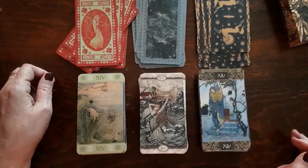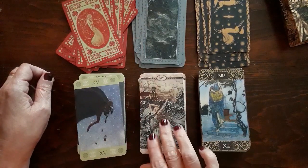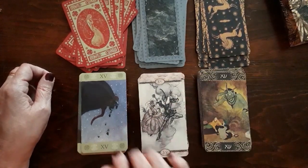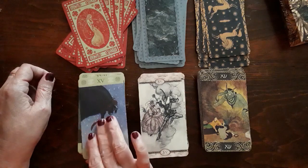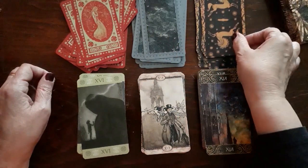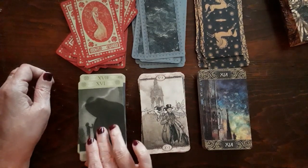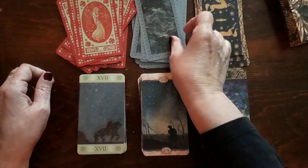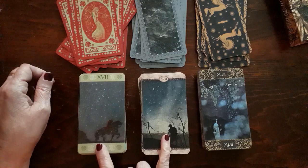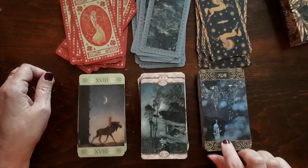Temperance. Again, very different than the Rider-Waite-Smith in all the decks, although the Edmund Dulac has a little bit more to do with Rider-Waite-Smith. The Devil card. The Tower. The Star. Yeah, very similar there. John Bauer, Arthur Rackham, and the Edmund Dulac.